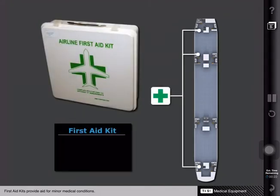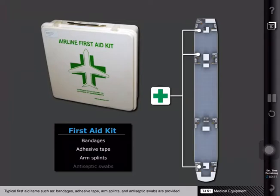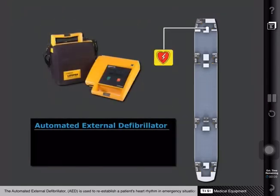First aid kits provide aid for minor medical conditions. Typical first aid items such as bandages, adhesive tape, arm splints, and antiseptic swabs are provided. The automated external defibrillator, or AED, is used to re-establish a patient's heart rhythm in emergency situations.